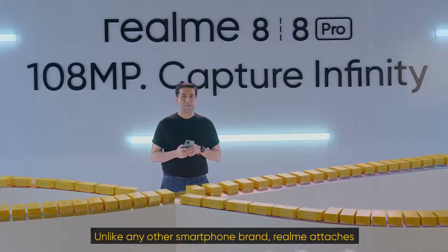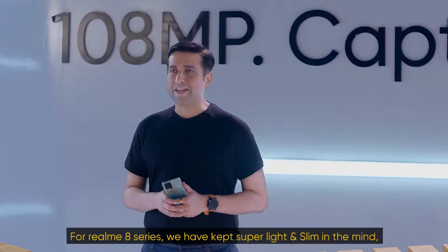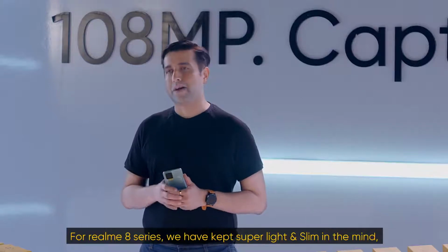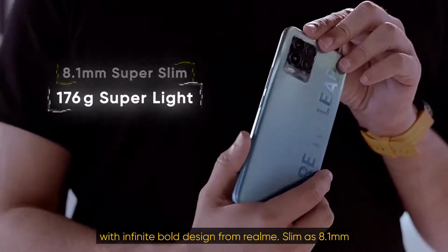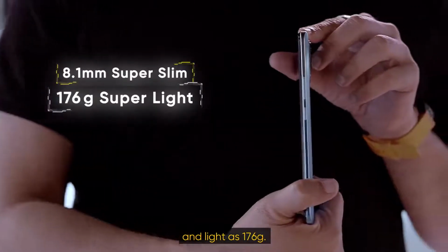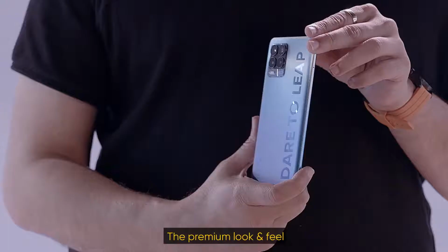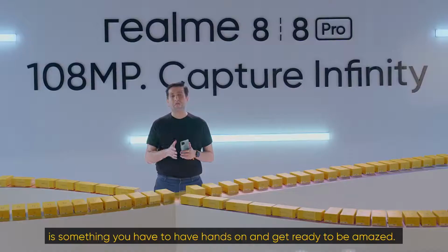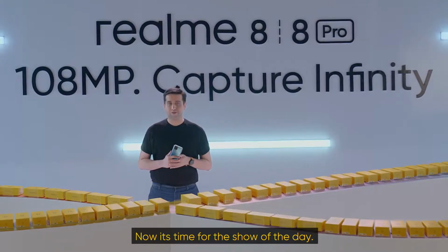Unlike any other smartphone brand, Realme attaches great importance to design, be it C series or X series. For Realme 8 series, we have kept super light and slim in mind. With infinite bold design from Realme, slim as 8.1 mm and light as 176 grams. It is around 15% slimmer and lighter than other average smartphones in the segment. The premium look and feel is something you have to get hands on, and get ready to be amazed. That's all for the introduction. Now it's time for the show of the day.